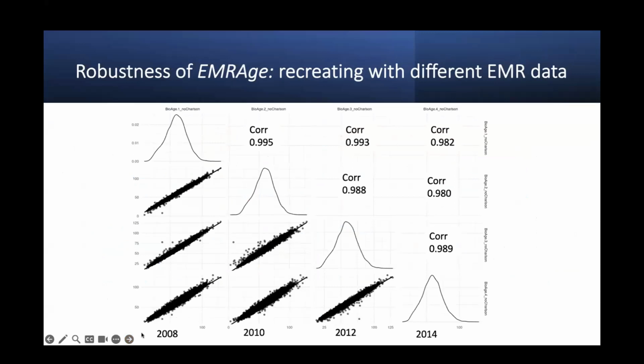We saw that the reproducibility of this model was unbelievably good, that it didn't matter what time point we did. When we created this variable, it was remarkably robust with correlations from 0.98 to 0.995. I mean, these are almost perfect correlations, really suggesting that our EMR age variable is first in class. And this is very important to us because everything we are doing from now on is based on the premise that this variable and this biological aging phenotype is the best. Well, we'll work on that later.